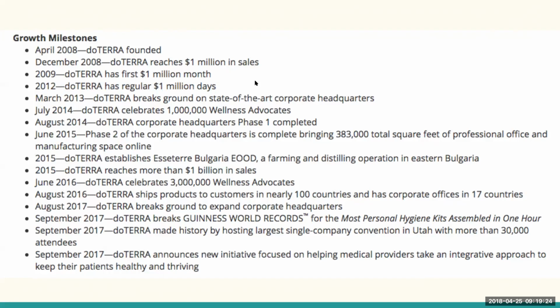How awesome. What I was thinking about when you started talking about all the milestones was just doTERRA's beginning. I mean, Emily Wright had a dream and she saw a company that was providing the purest, highest quality essential oils. And it's just incredible what they have accomplished in 10 years.